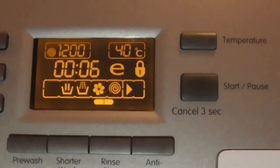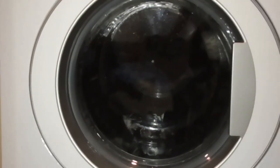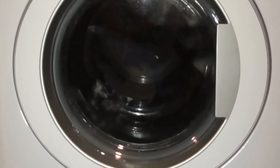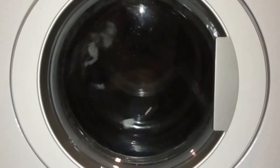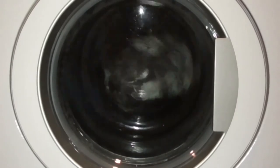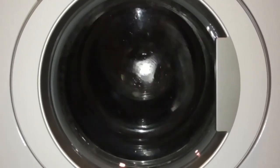There you go, it's just on a 6 minute spin, by the way. It's exactly the same 6 minute spin as on the Cervex icon. I didn't know the Blomberg WNF9448 had the same 6 minute spin, but that's what it's saying on there.